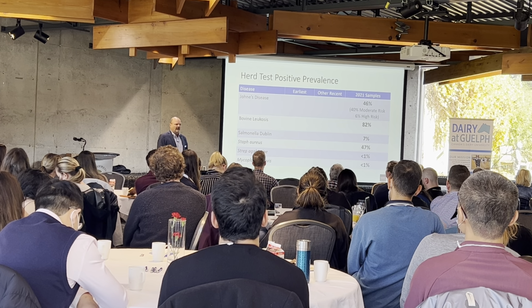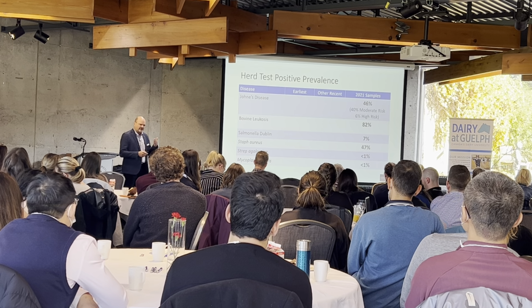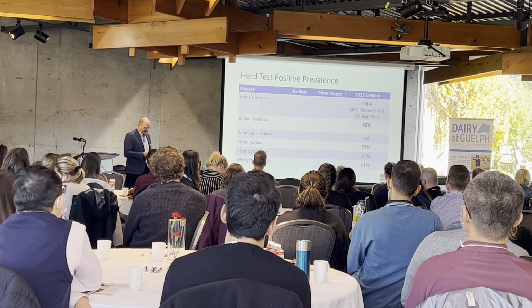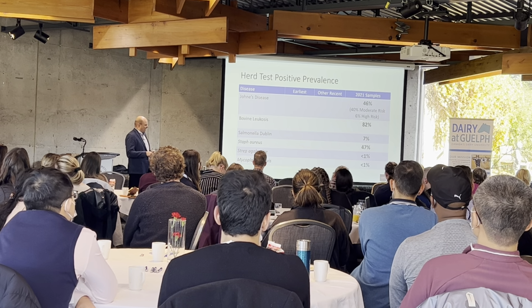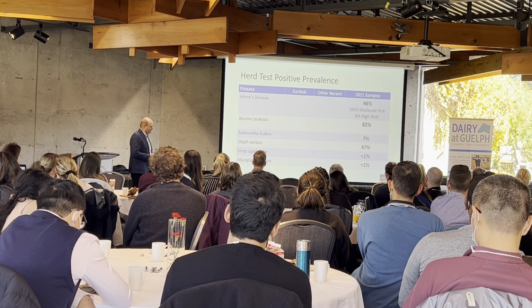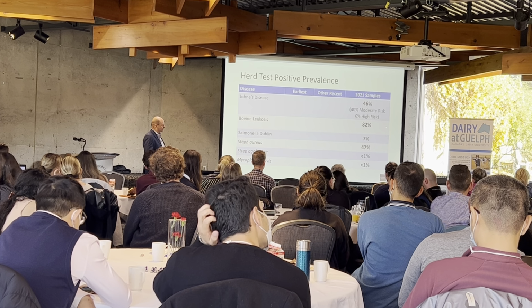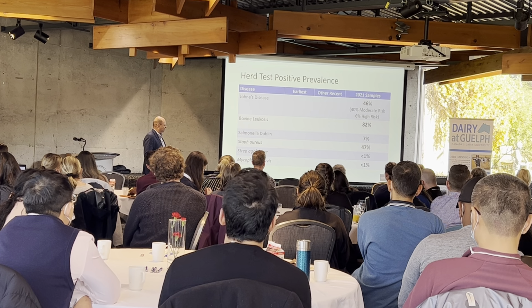To give you a sense of what we learned, and none of this I think surprised any of us, but it sort of confirmed where we are from a provincial dairy disease standpoint. So we had just under half of the bulk tanks test positive on the test that we were using. Most of those were moderate risk, a small proportion were high risk. I'll come back and put these in context in a moment.